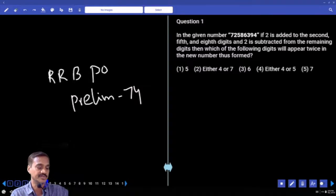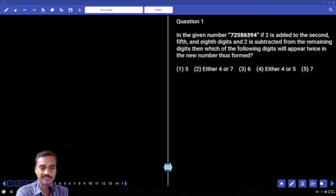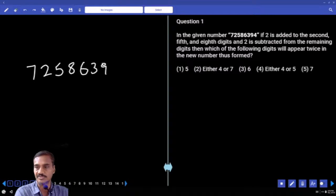Is this the first priority or the second? Now all individual type of questions will always come under the first priority. Now in the given number, what is the number we have? 72586394. Now in this number, 2 is added to the second, fifth and eighth digits.